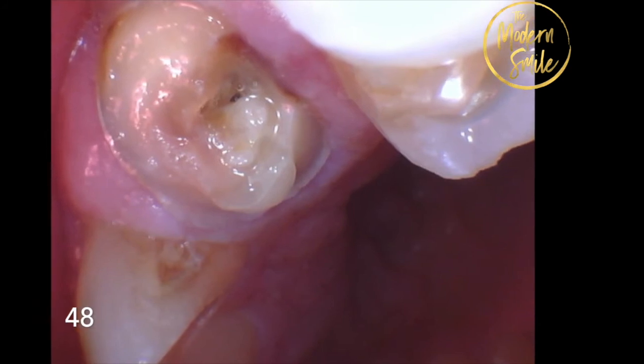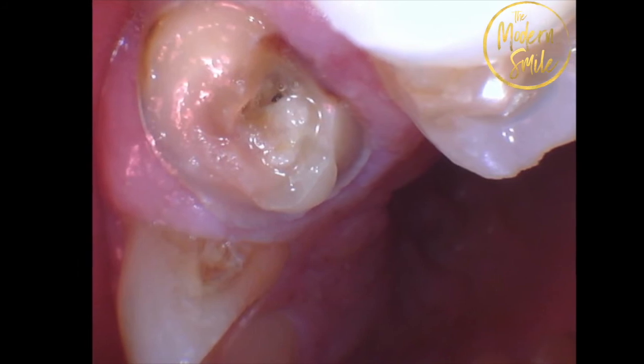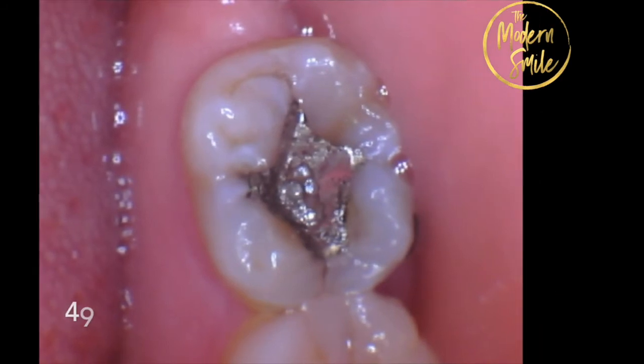Here we have a tooth that broke off. It had a crown. When the crown came off, so did all of the tooth inside of the other crown. That tooth needed to be pulled and an implant placed.